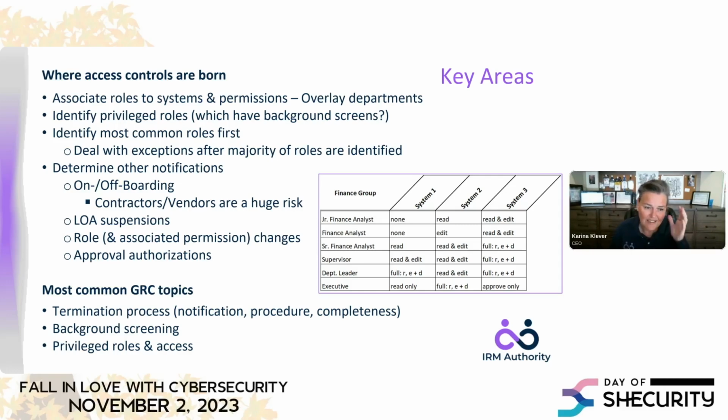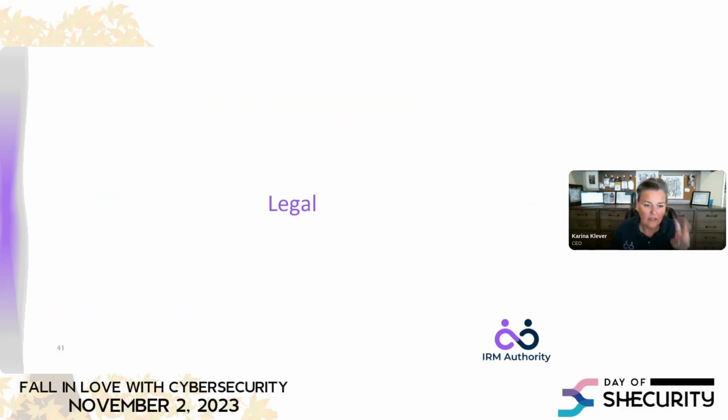Very, very important. And suspensions for LOA is another big topic as well. People on salary are logging in to email while they're collecting disability and then coming back and saying, you need to pay me back pay because I was signing on to email every day. So work with your HR to determine whether or not access suspension is needed, because people are getting funny about that. All right, legal department.